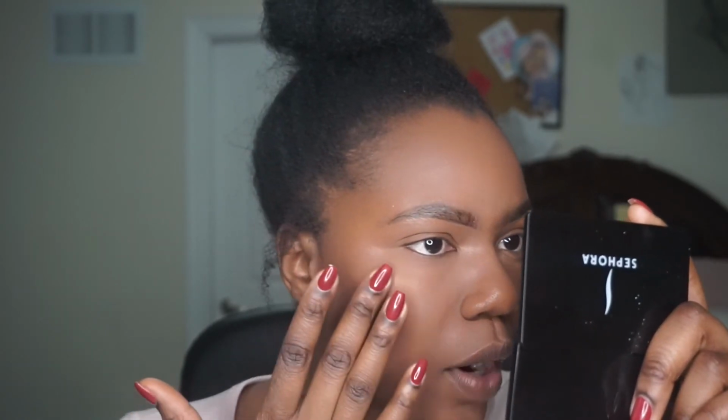I feel like on camera or maybe in pictures, the difference isn't going to be that grand. In the mirror, this side of my face looks a lot drier than this side, for sure. This side looks like I didn't bake, basically. It looks like I just put powder on my face, but I didn't bake. This side you can tell I baked. This looks so hydrated.